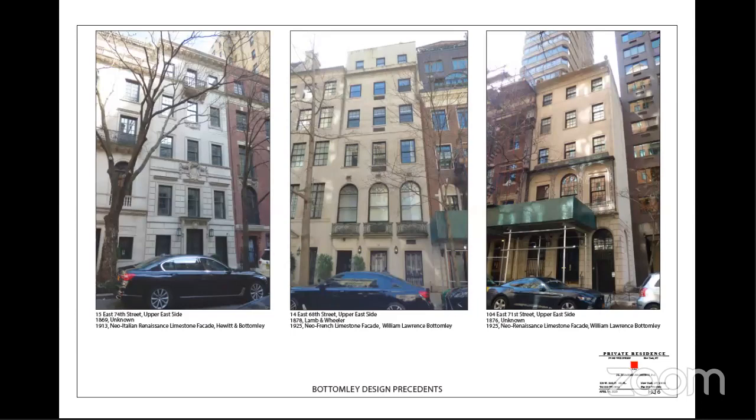Also looking at some other buildings of Bottomley's in the Upper East Side Historic District, three other limestone fronted facades that he did.